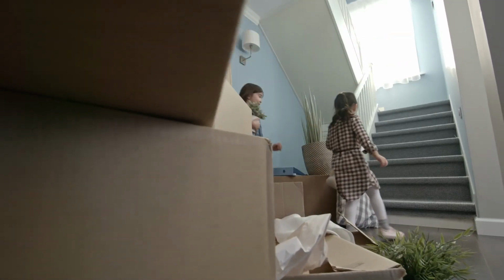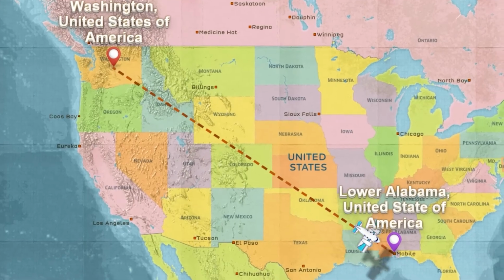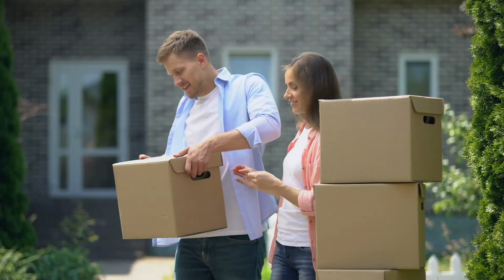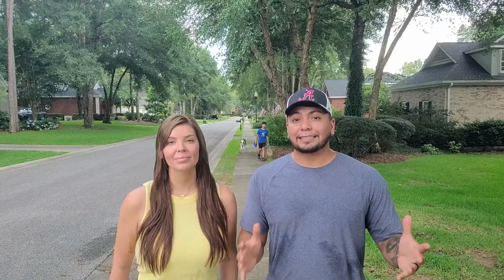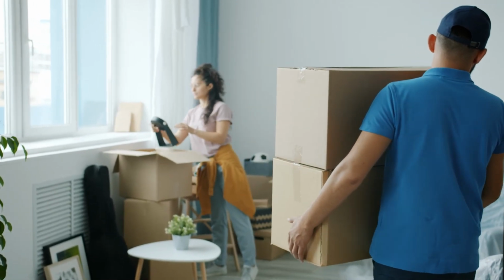Now, that's just a roundabout price too, so if you're moving from, say, Washington State to Alabama, it's gonna be more because of the distance, but if you're only moving from, say, Tennessee to Alabama, it's gonna be a bit less. Probably half. Most people we find are usually moving here from the Midwest, and it ranges between $6,000 to $10,000 on average. I can tell you from personal experience, we paid about $6,000 from Illinois, but that was a few years ago. I recently spoke to a family who made a move here from Wisconsin, so the Midwest like us, and they paid a lot more for their move, like around $10,000.